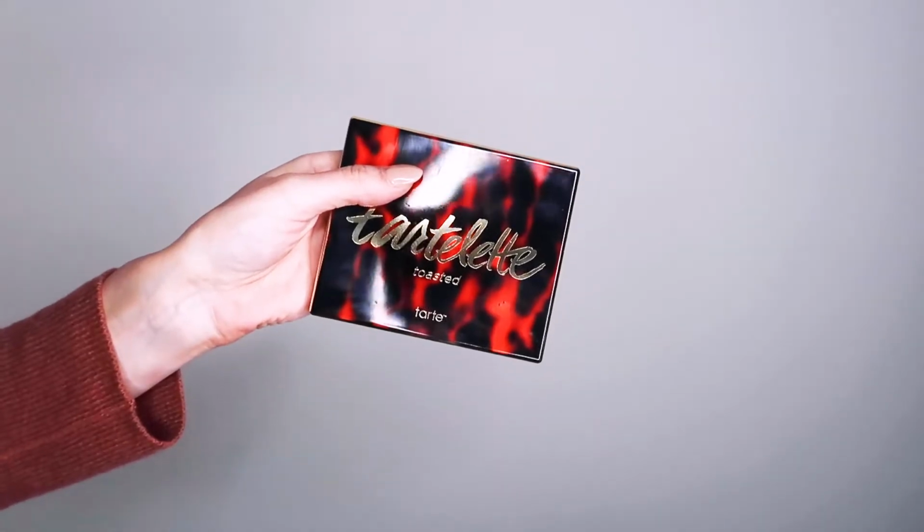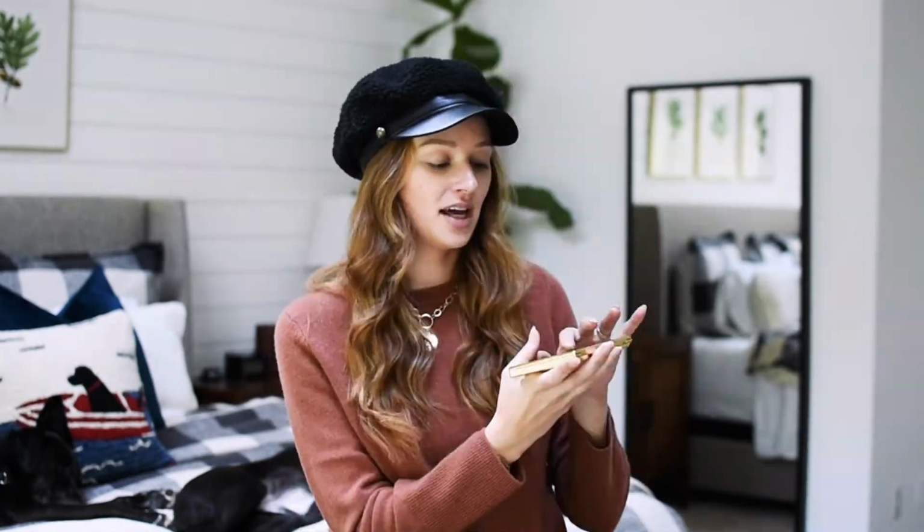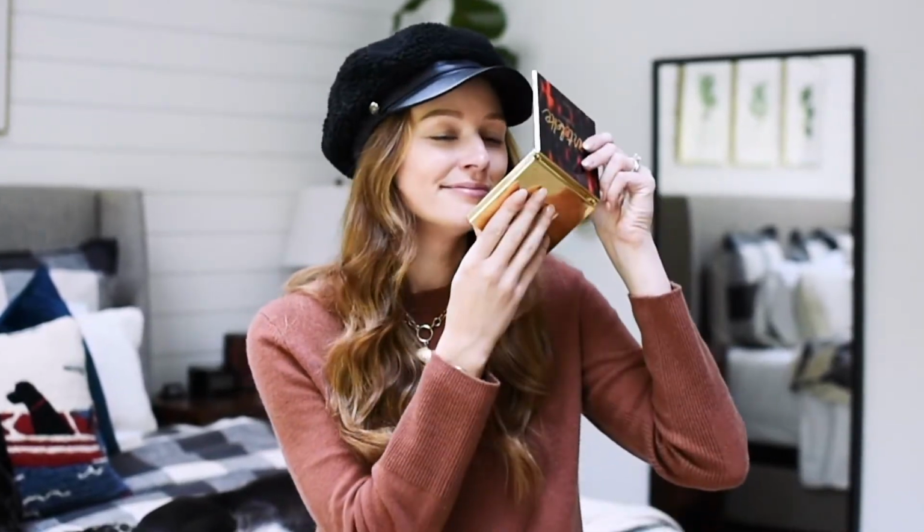One of the other makeup items that I got was this Tartelette Palette. I am obsessed. This is the Toasted palette, and I purchased it because the colors looked really nice and autumn-esque, like fall colors, online. But when you open it up, you're like, oh, I know why they call it Toasted. It smells like roasted marshmallows.